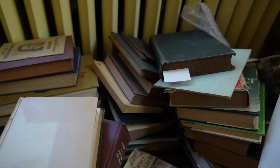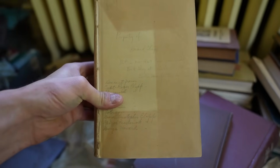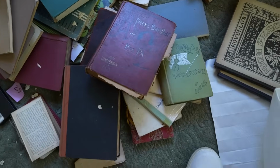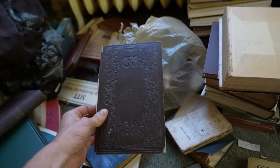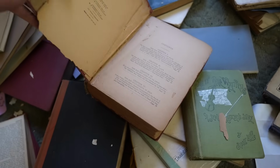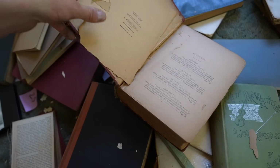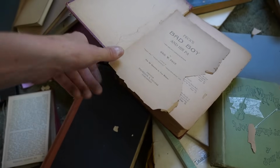So I'm just taking a look at all these books here. This one says property of Howard Clapp, 1927. And I'm really just looking at how old this one is. Look, this just fell off the book. This is how old these books are. But all these books here, it's like a travesty. These are all over 100 years old.